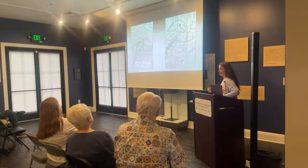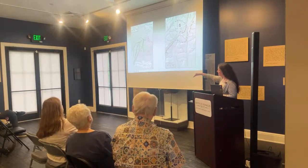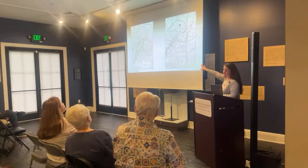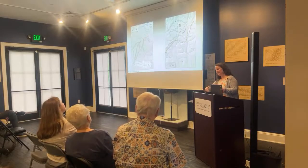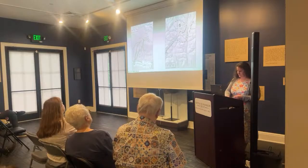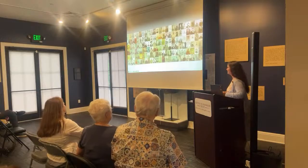So here we've got a couple of maps showing you really the movements into Tennessee, and then one of our Spring Hill maps as well. So we'll be addressing that and the Battle of Atlanta, and then leading to where they are actually coming into this area. So then, of course, we come to Franklin.